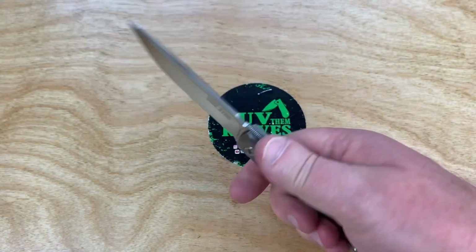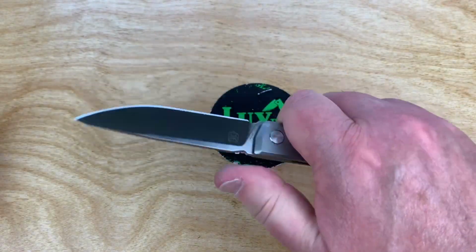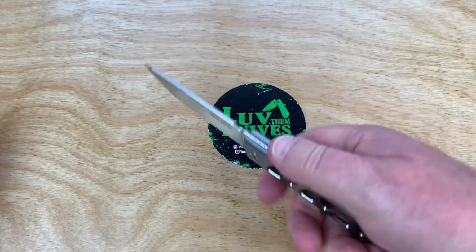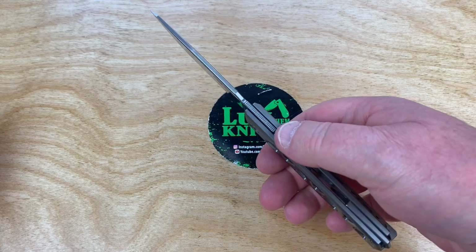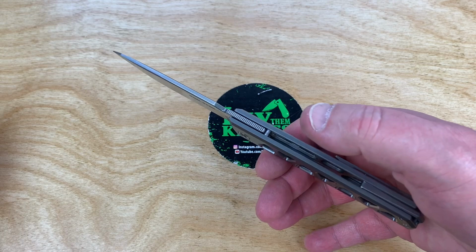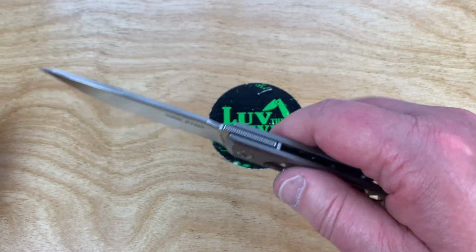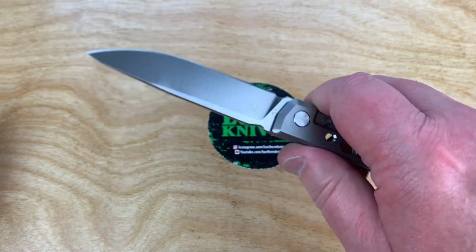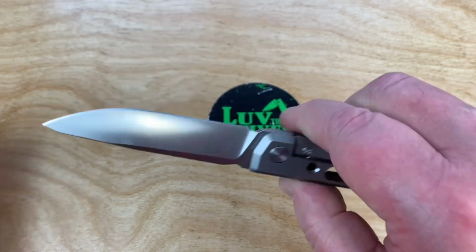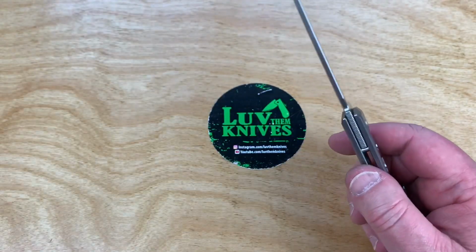I like it. Ergos are straight up here. I mean, there's just nothing to worry about there. That's easy. Reverse grip, cool as well. Where's my balance point? And I don't know. Right there. There's my balance point. You know, it's got some jimping up here. It's not terribly significant, but you can feel it. Little cutaway here, for sharpening purposes at least.